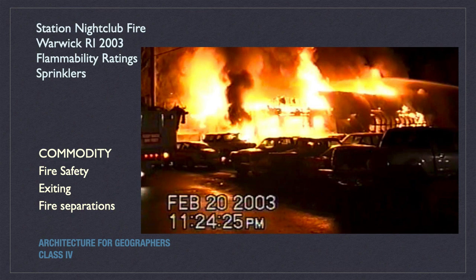This is an example where the code officials instantly reacted and changed the code so that any entertainment space, restaurant space, with 100 people or more occupancy has to be sprinkled.